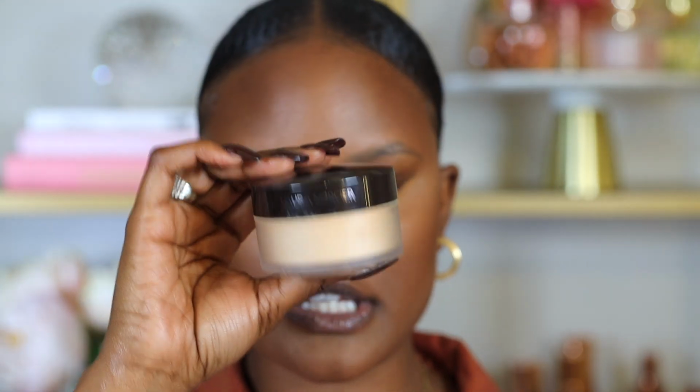Alright, so now time to finally set the skin. So I'm going to use the Laura Mercier translucent powder. This one is the one in the shade Honey. So this one is like the golden color.